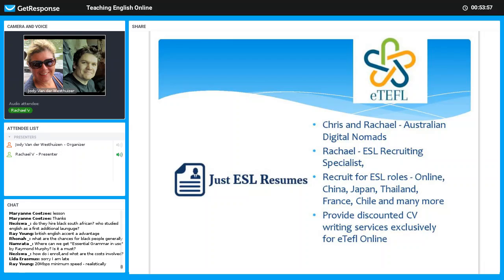There are keywords that they're looking for. They're looking for specific skills, and specific personality traits. Basically, what we do is look at your resume, ask you some questions, and bring that all together so that you have a resume that is going to get you a job.